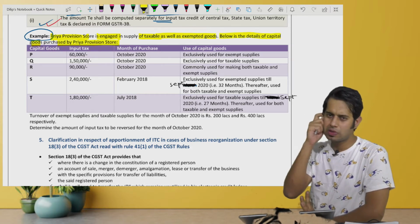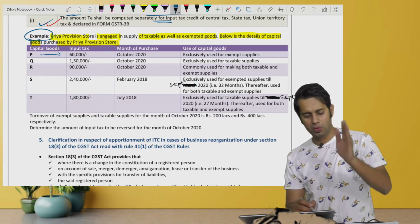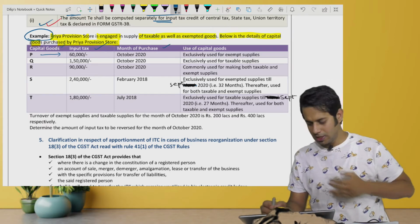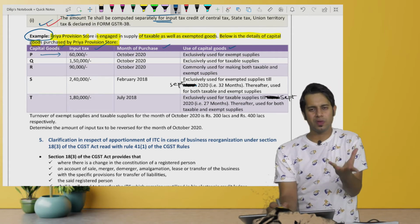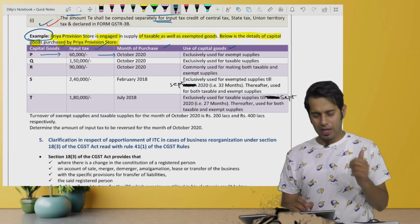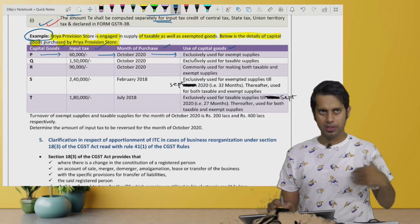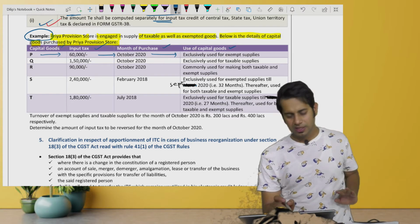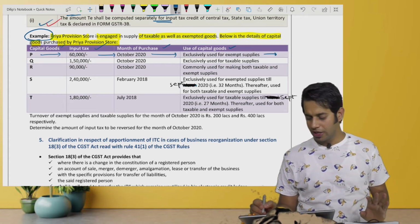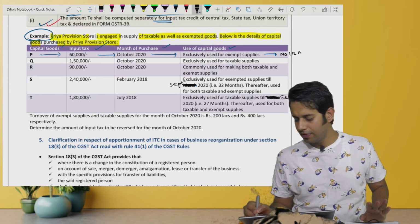These are the different capital goods which were purchased by Priya Provision Store. The details given are the capital goods, the input tax for that capital goods, the month of purchase, and the use of that capital goods. So P, the capital goods, was purchased for input tax of 60,000. It was purchased in the month of October 2020. Today's date is 1st of November. It is used exclusively for exempt supplies. Because it is used exclusively for exempt supply, can I take input tax credit? No ITC available.